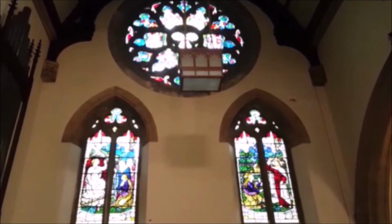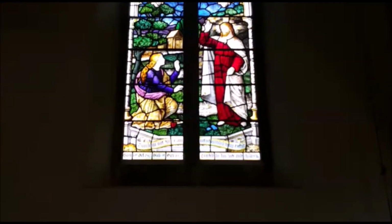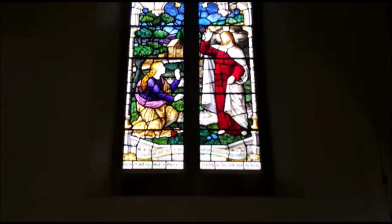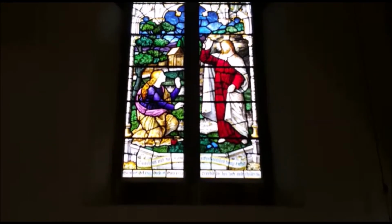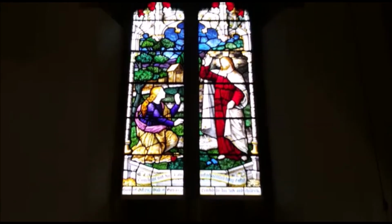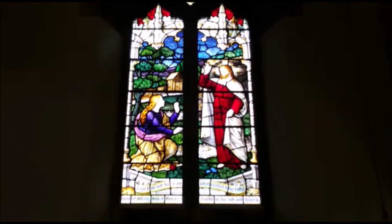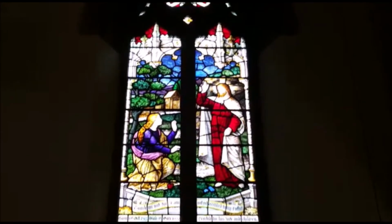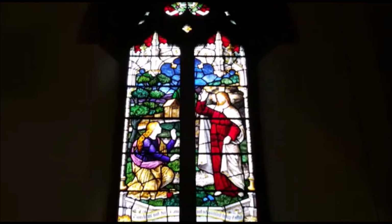The right-hand window depicts another scene from Easter Sunday, taken from the Gospel of John, chapter 20, and shows Mary Magdalene on her own in the garden after the other disciples had left. And she turns from the empty tomb to find Jesus standing there. The text says, "Touch me not, for I am not yet ascended to my Father."